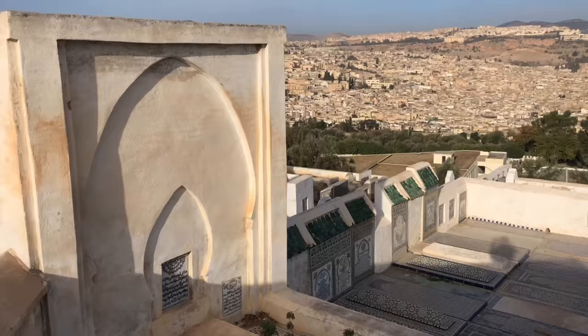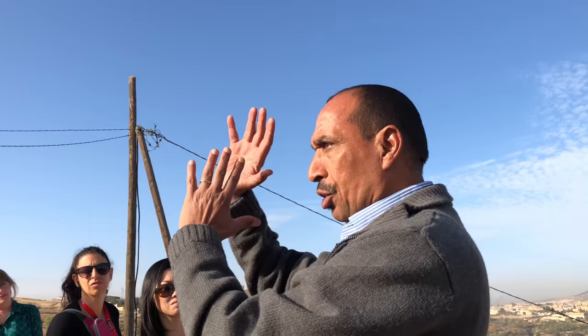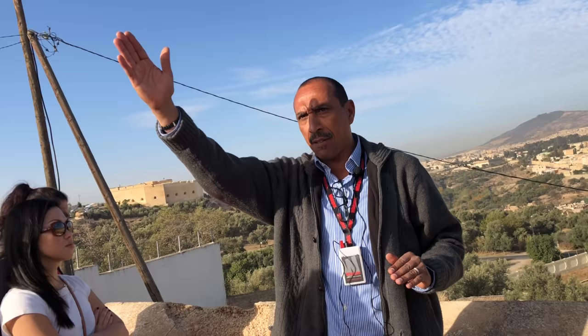Let's go. This is a Muslim cemetery in Fes. Muslims, when they want to bury, they have to bury on the right side so that the face is in the direction of Mecca. You see the tomb in here? Normally the direction of Mecca is that way. So most of the tombs, the head should be the other side, and the face in the direction of Mecca, which is a kind of asking blessing for the dead body.